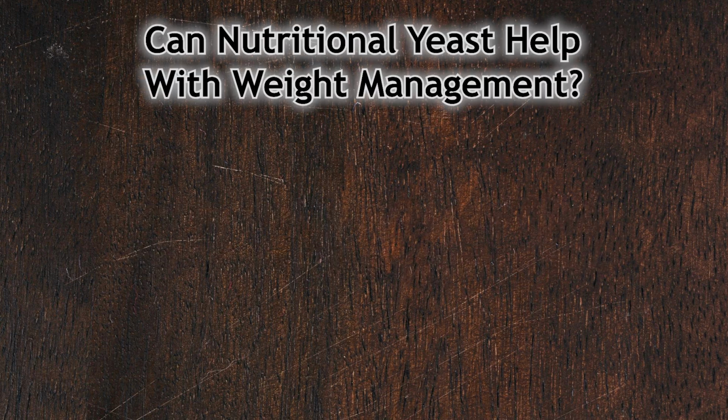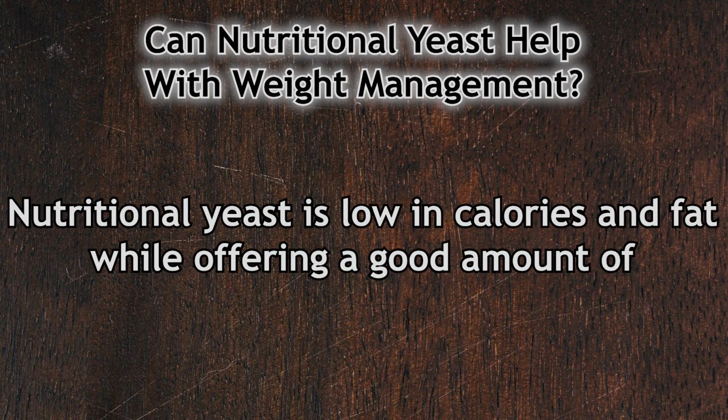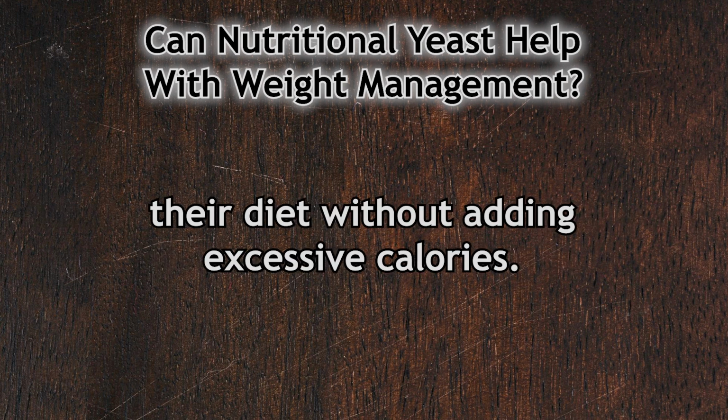Can nutritional yeast help with weight management? Nutritional yeast is low in calories and fat while offering a good amount of protein and fiber, which can aid in weight management. Its high nutrient density makes it an excellent choice for those that are looking to enhance their diet without adding the excess calories.